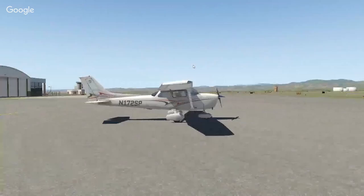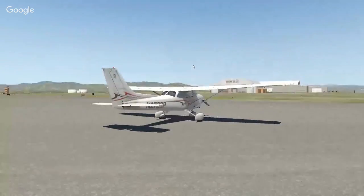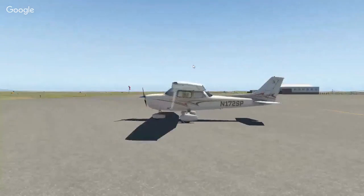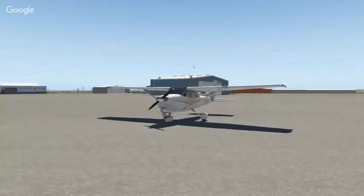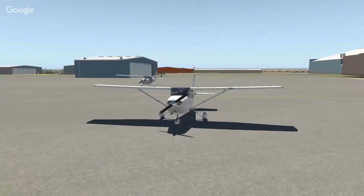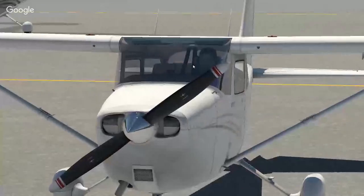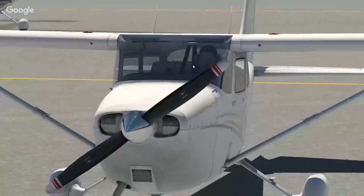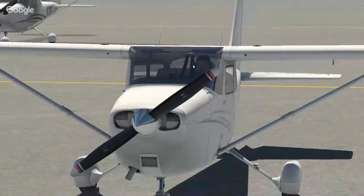So the first thing you do when you get to the airport is you do a walk around. You'll go around the aircraft and make sure that everything that's supposed to be attached is still attached to the aircraft. You look at all of your rivets on the side. You look at your propeller. You actually pull on things. It's a fairly detailed process.